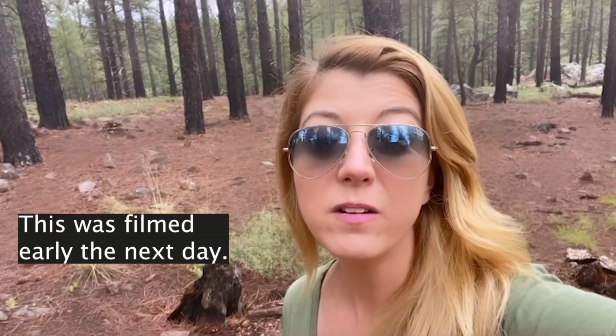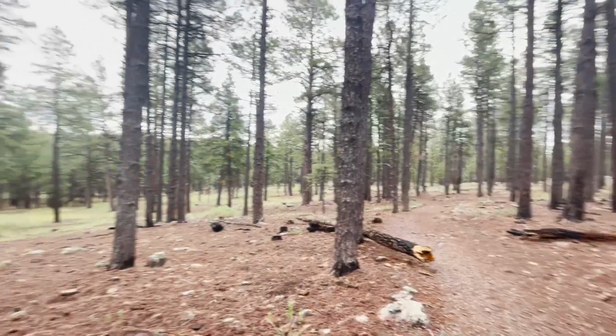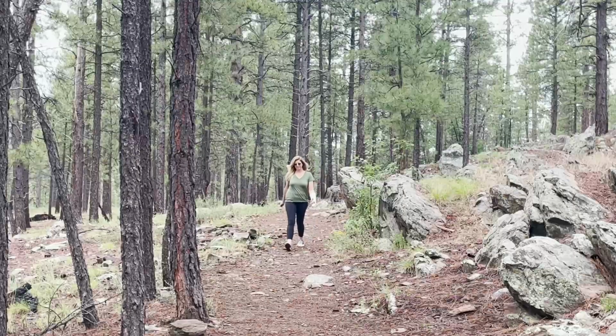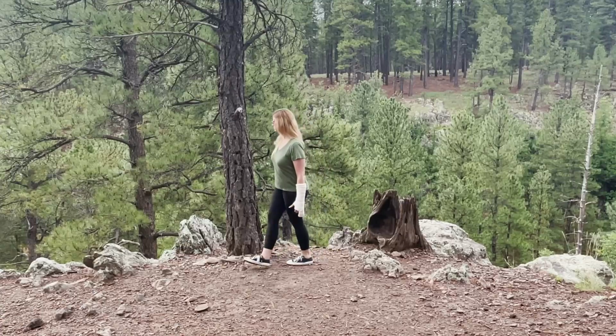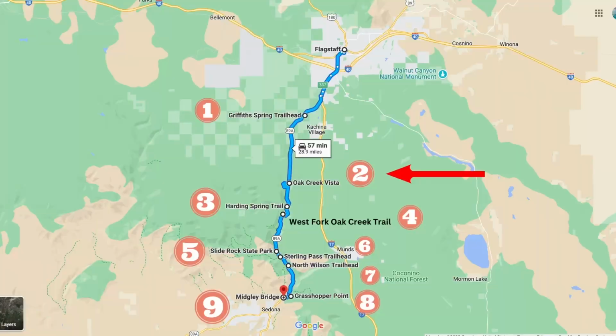All right, our first stop is the Griffith Springs Loop Trail. This is a 1-mile loop trail just south of Flagstaff. The Griffith Spring Trail is easy and flat, and it winds through Ponderosa Pines. It makes a very peaceful first stop on this road trip. Next stop is Oak Creek Vista.